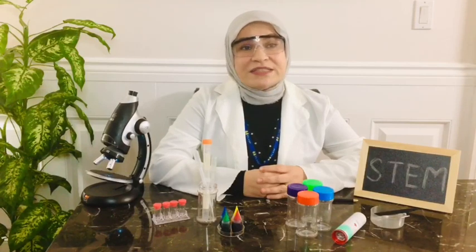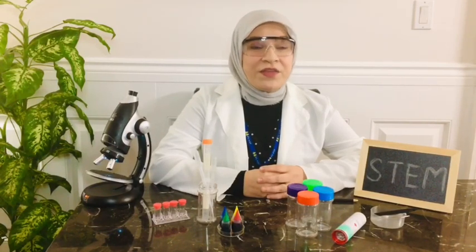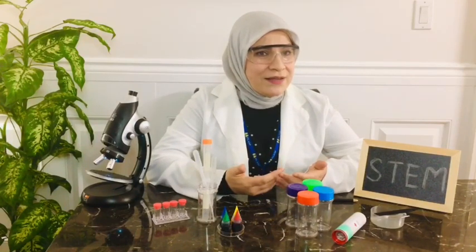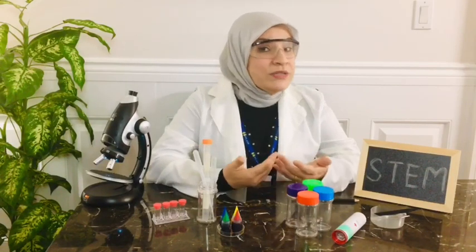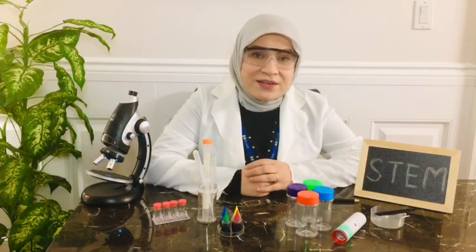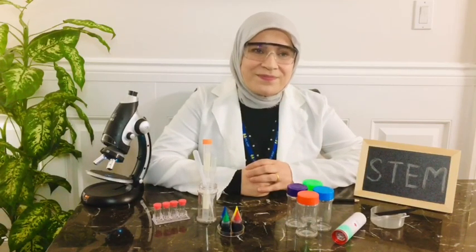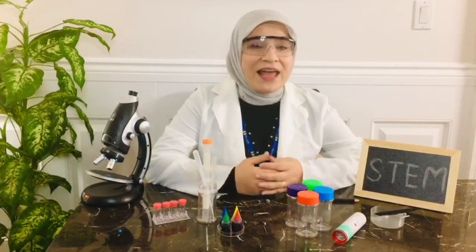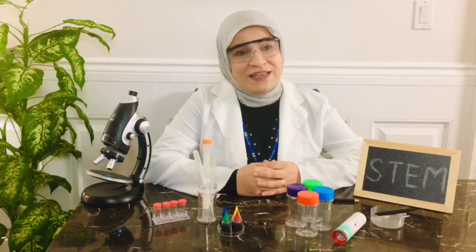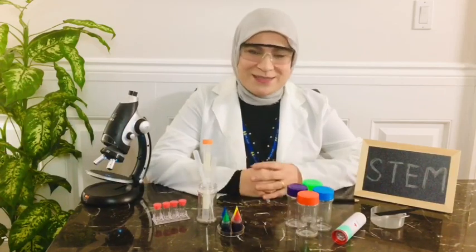Some examples of STEM questions for higher level of thinking would be, tell me what you noticed. Why do you think this happened? What would happen if? How could you add another material? Children construct knowledge in their own way. They collect information that allows them to form their own theories about how the world works based on their own experiences.